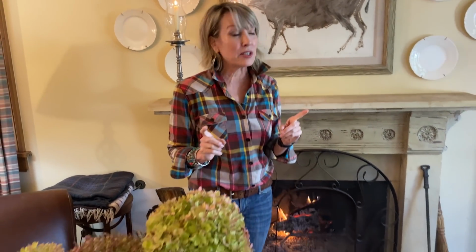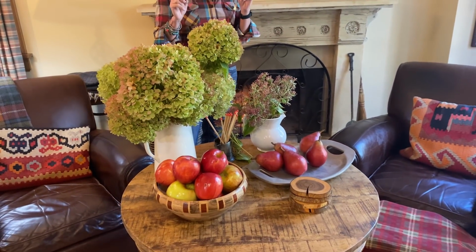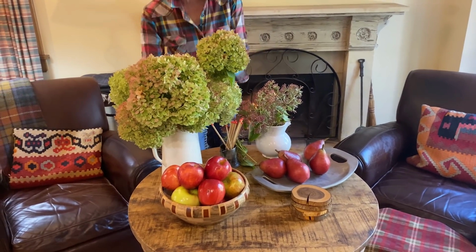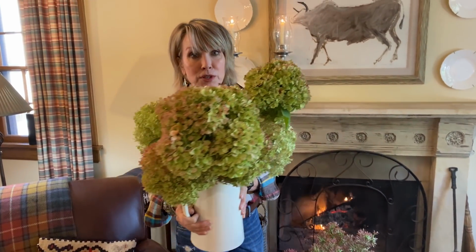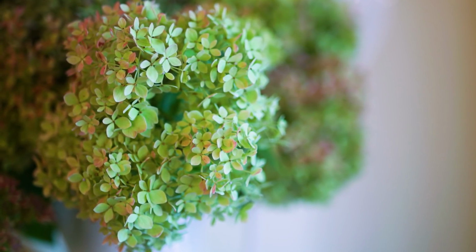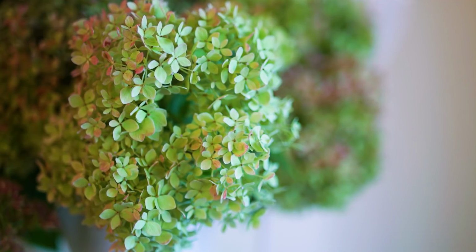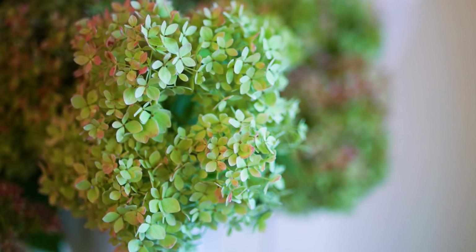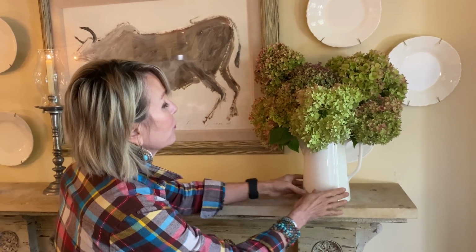So here's my second look. Again, look number 2. I am still channeling a tone-on-tone vibe, and this time I am using hydrangeas. So this wonderful picture was a gift to me from my new daughter-in-law, Taylor. She gave it to me as a thank you gift from one of the showers that we held for her.